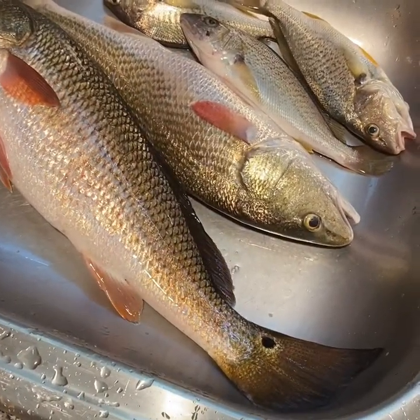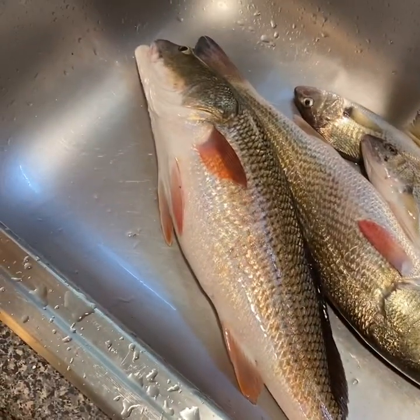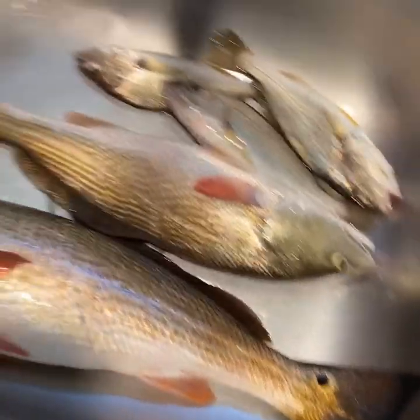Definitely over a pound, and I got three croaker. Whoo! Yeah, guys, fresh meat for dinner.